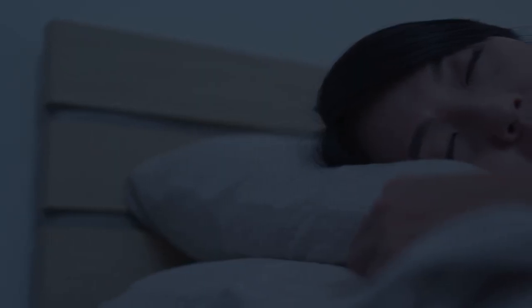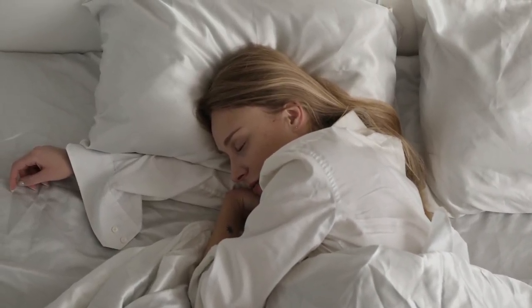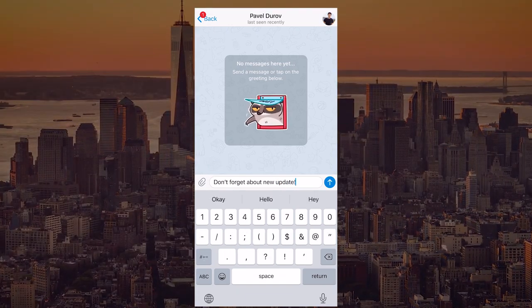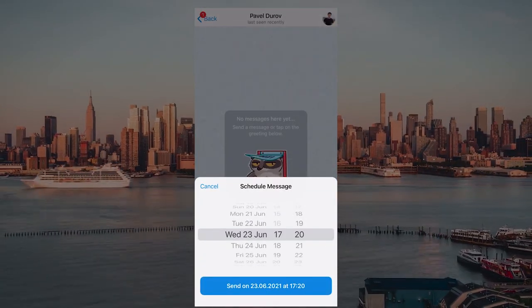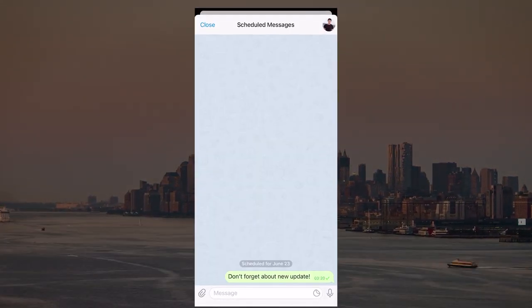It's super convenient, especially if you're afraid to wake the user up when it's late, in case they have the sound on. Schedule a message is a delayed message that will be delivered at a chosen date and time. You can use this one in various situations, both in life and work. And if you send a message like that to your saved messages, it works as a reminder, which is also very convenient.